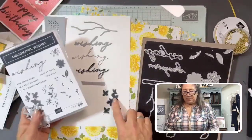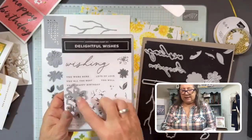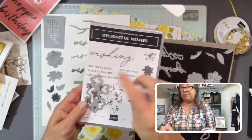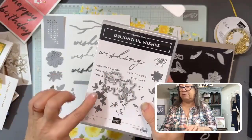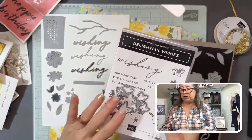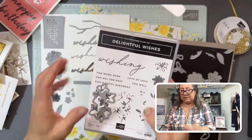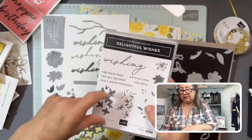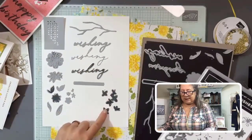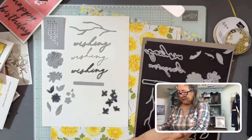So when you stamp this image and then die cut it, you've got three flowers, a flower, a flower, a flower, and a flower. So it cuts them out individually, which is going to allow you to spread them out on the branch how you would like and use them in layers and things like that. So it doesn't just punch out one solid line of flowers, okay? Once you punch it, you're going to end up with 4 different pieces. So that's that one right there.